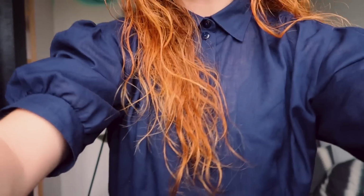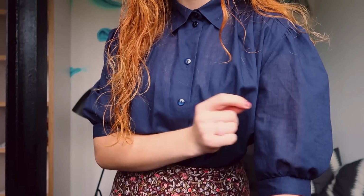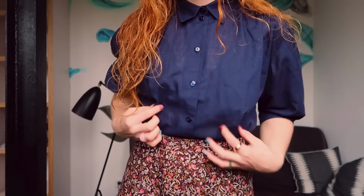As you saw yesterday, I went to Humana, but it was so disappointing that I ended up going back to the Pick and Wait Vintage Boutique, and I found the outfit for today. So what I bought was, first of all, this beautiful but very simple navy blue cotton blouse. It has a little bit of puff in the sleeves, which I love, and then it's very easy to tuck into anything because it's pretty thin too.